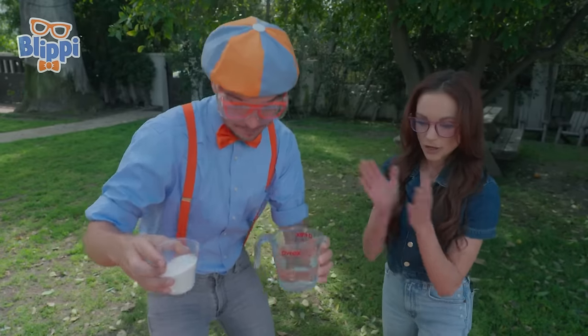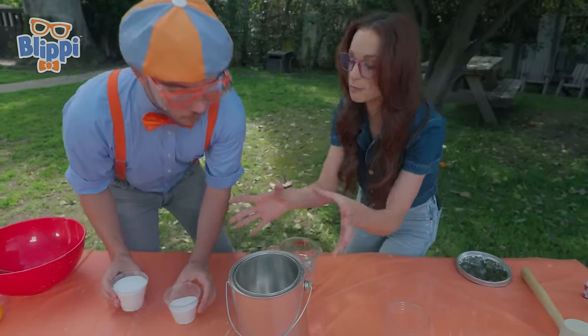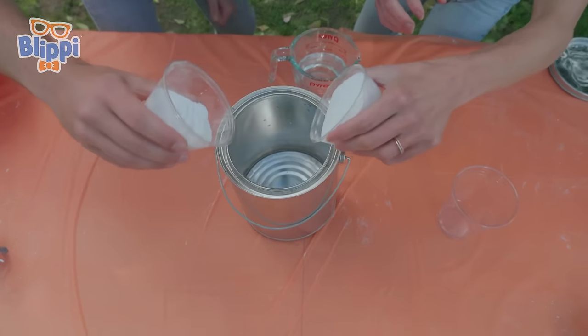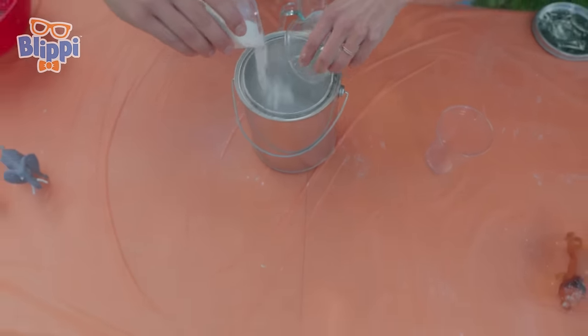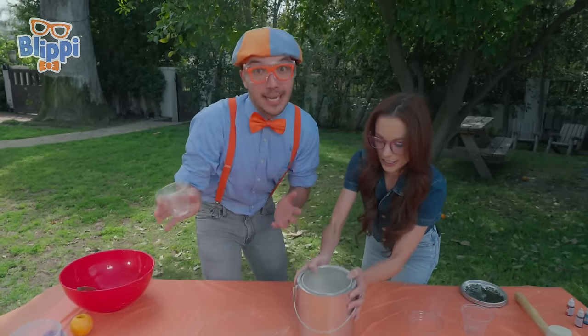What's the first step? Okay, so first, you're going to want to put your baking soda in the paint can. Just pour it all in. Okay, here, can you help me? Yes, absolutely. Here we go. Woo! It's snowing! Snowing in the paint can. Woo! Oh, it's a little messy doing science experiments.